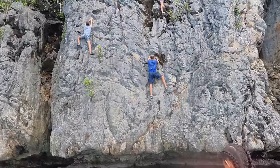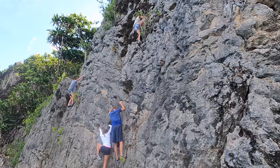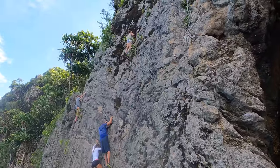It really does feel higher than it looks. Oh, Mum's going for the top. Careful, baby.